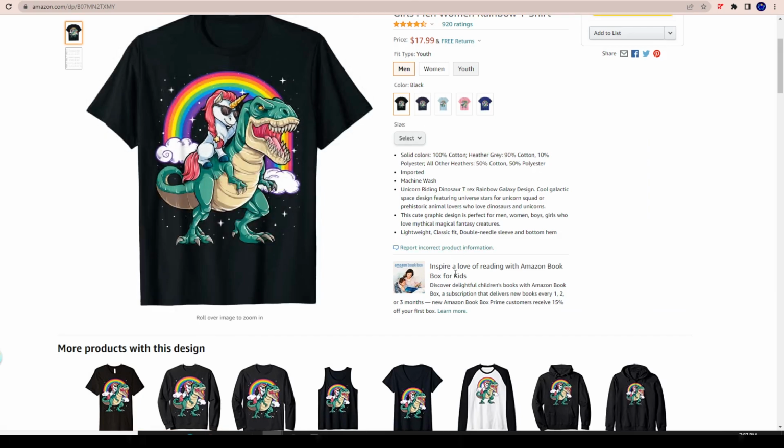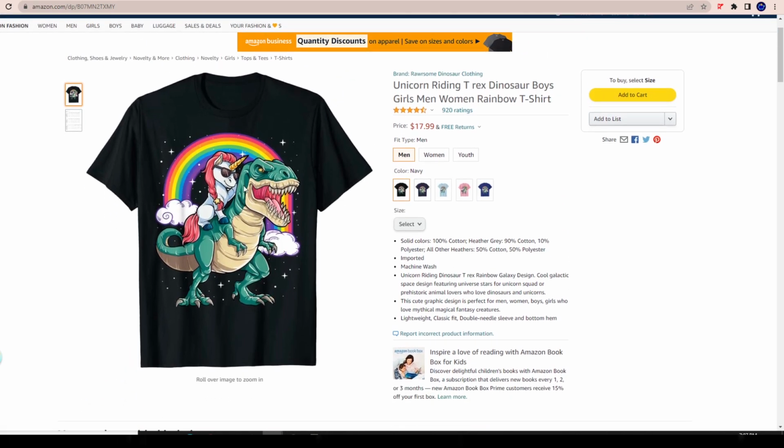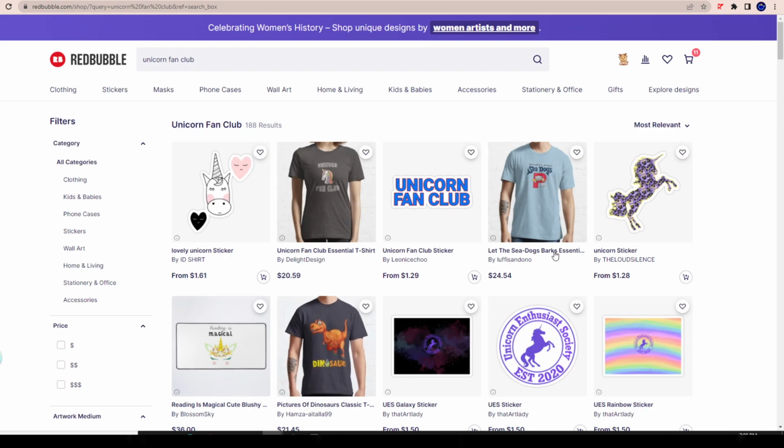So for me personally, if I'm not a designer, this is a design of a unicorn riding a T-Rex. I could hire a designer and say, I'm confident that this style of design is going to make money. It's just a winner. It doesn't matter what market I put it on. If I put it on TeePublic, if I put it on Redbubble, I'll make my money back.